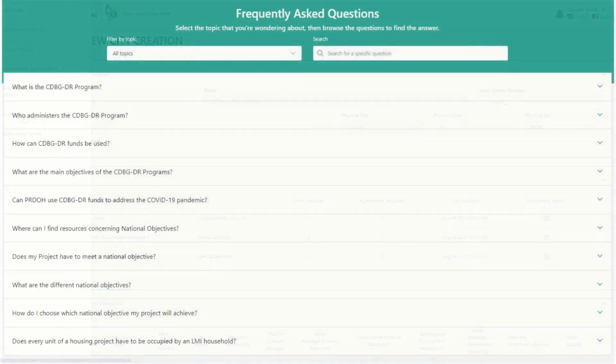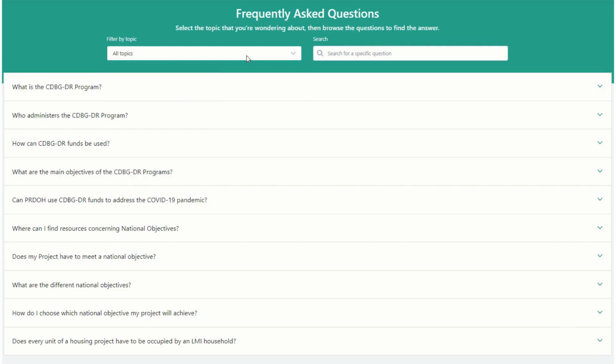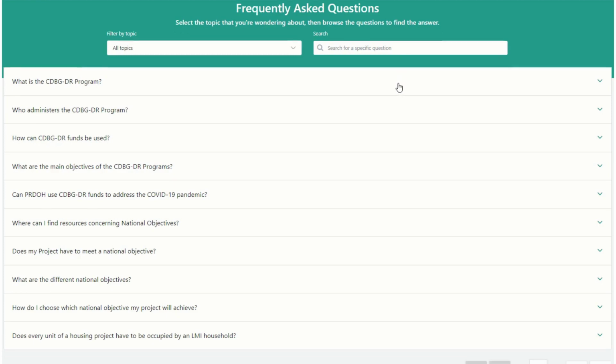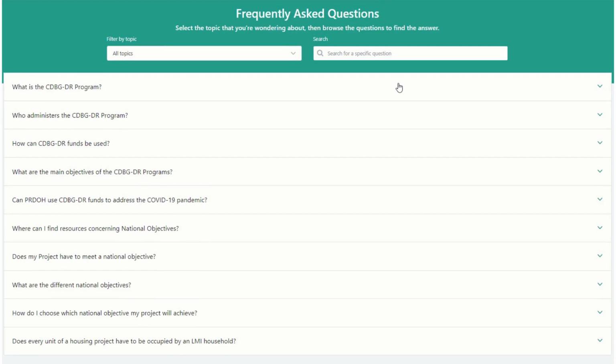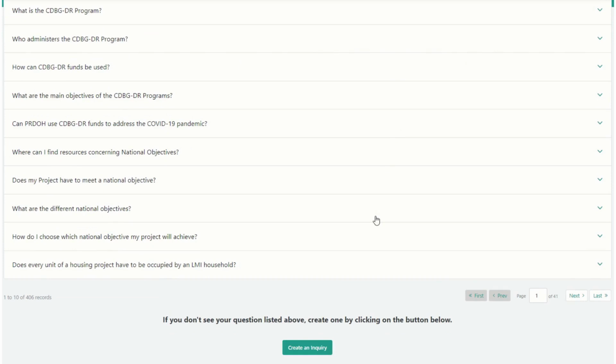Once inside the module, you can use the 2 top bars to search for information. You can filter by choosing the topic of your choice from the drop-down menu on the left, or you can type in a word or phrase related to the corresponding topic in the right bar. Either option will display frequently asked questions that have already been answered in relation to your search. If you do not see your question in the list presented, you can create a new inquiry by clicking on the button below, titled Create an Inquiry.